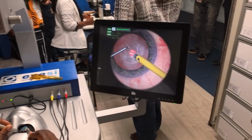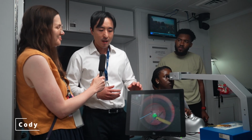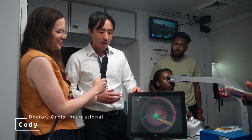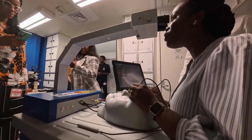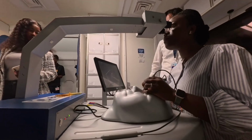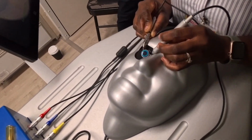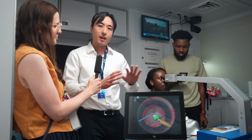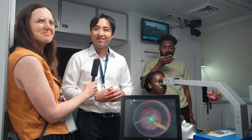Yeah, hi everyone. Right now we're using the EyeSi simulator. It's a virtual reality simulator that simulates cataract surgery. With the simulator, as you can see, our trainee is seeing this in 3D. The probes we have actually simulate what it's like to do this surgery on a real eye. So the students get a lot of feedback on how a real eye would react, and they get to see the 3D sensation that you actually see in the operating room when you do this in real life.